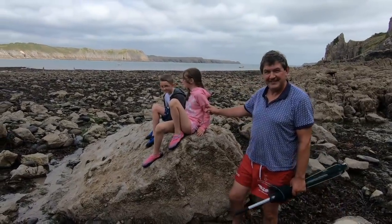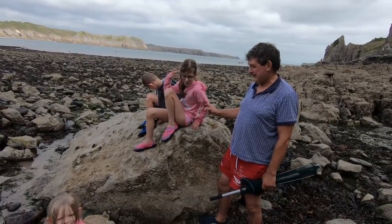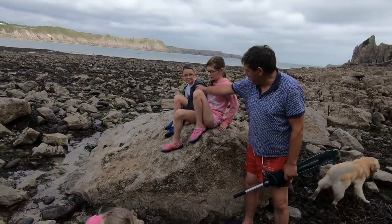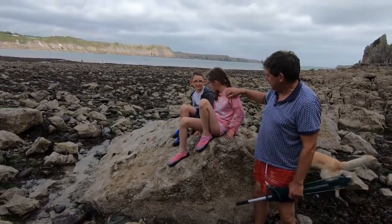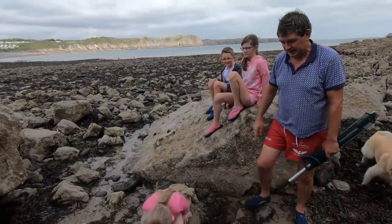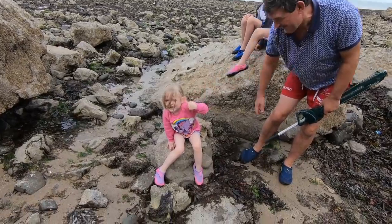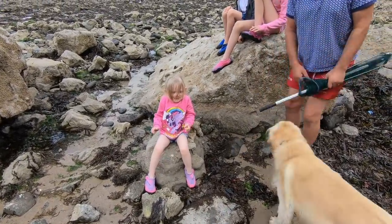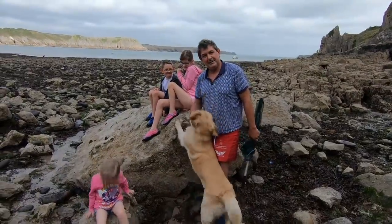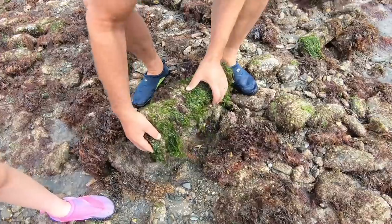As you can see, we are going to go over there to the water and get my feet wet. Well done. And then we've got Josh. Hello. And then we've got little Zoe. Say hello. Hello. And here's Llew again. And we're gonna go down and see what we can catch. Right, we'll pick this stone up now, see what's underneath it.